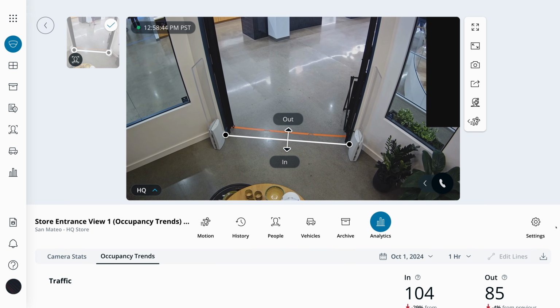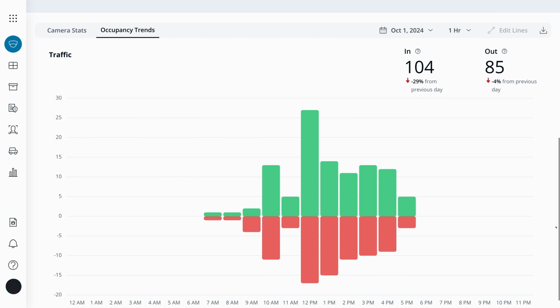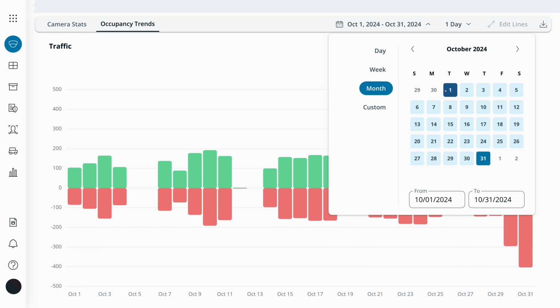Take occupancy trends, for example. Easily track in and out foot traffic across one or multiple store entrances, broken down by days, weeks, or months. Use these insights to understand the impact of your marketing promotions and align staffing with customer traffic.